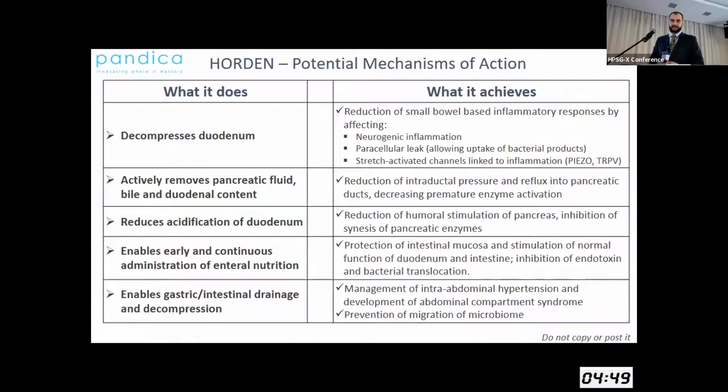We hypothesize that the combined functionality of the catheter provides important benefits such as reduction of small bowel-based inflammatory responses, reduction of pancreatic enzyme synthesis and premature activation, prevention of migration of microbiome and endotoxin and bacterial translocation, and management of intra-abdominal hypertension.